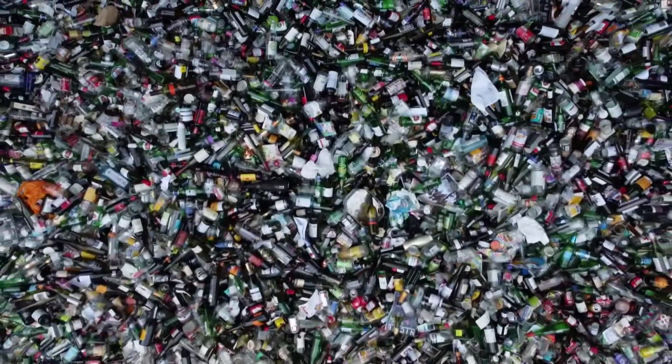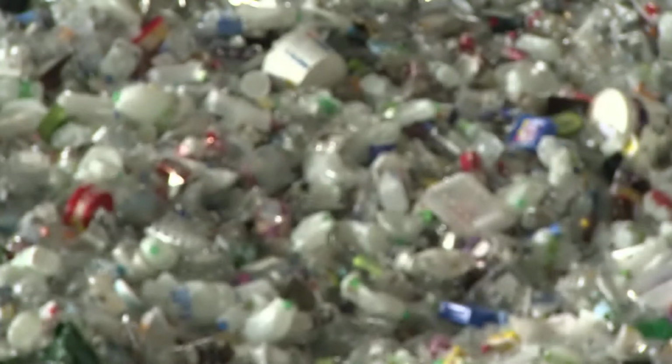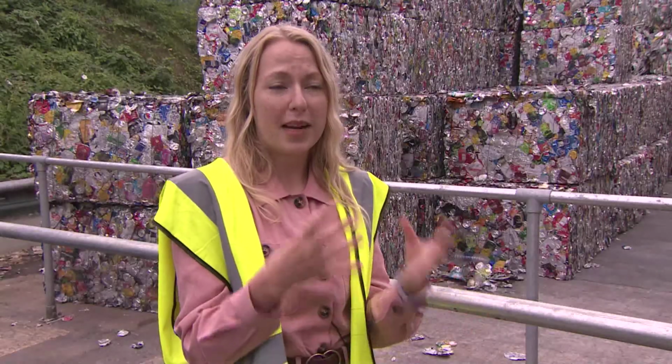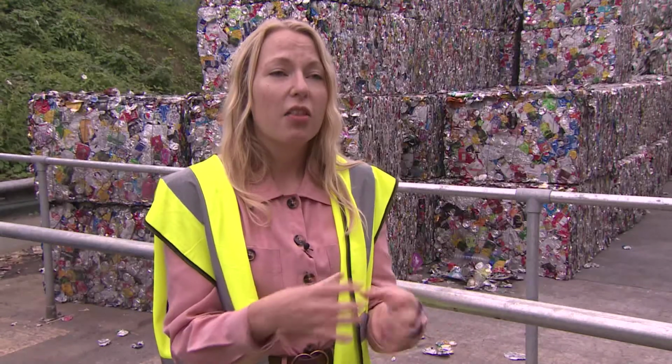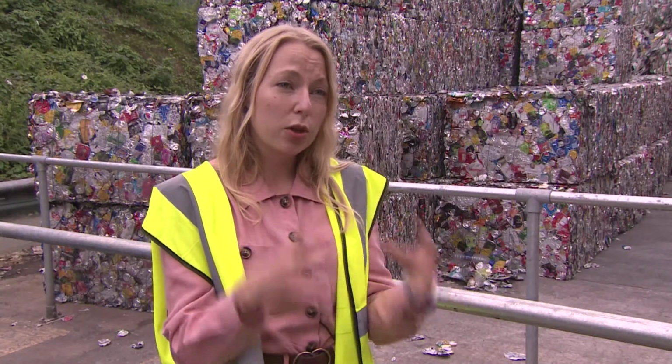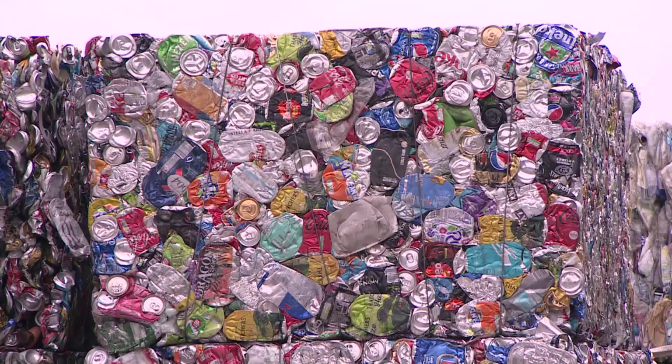If your recycling is contaminated, which is when you might have food in there or flimsy plastic in with the rest of your plastic that can be recycled, then when it's baled up, that bale might contain too many of the wrong things and the whole bale might be rejected.